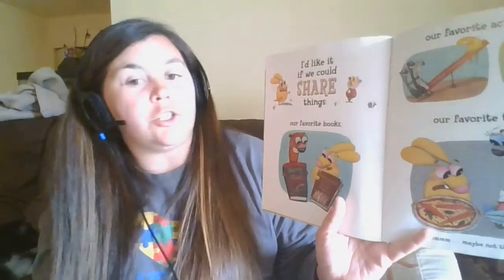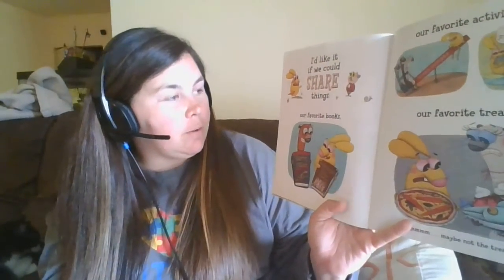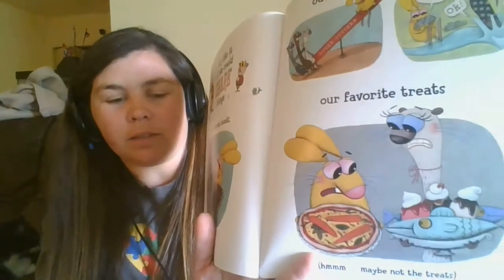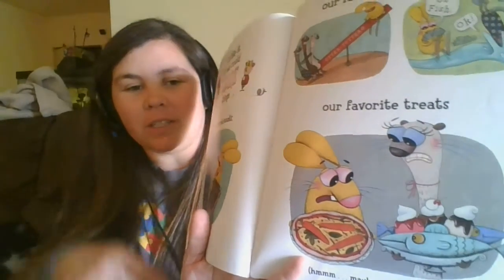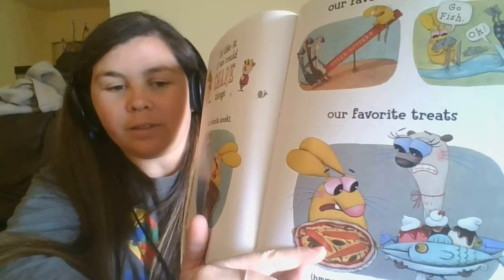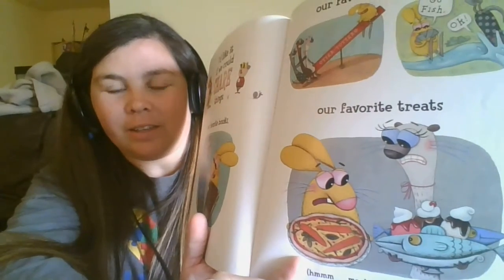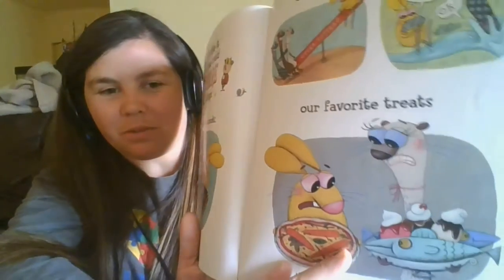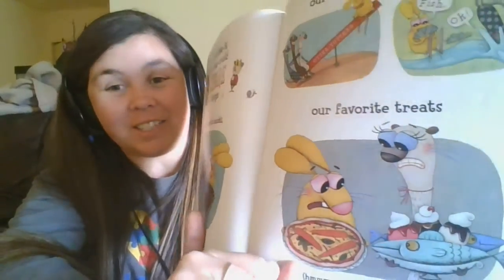I'd like it if we could share things. Our favorite books, our favorite activities, our favorite treats. Maybe not the treats. So you see their treats. The otter likes this fish ice cream and the rabbit likes carrot pizza. So they're thinking, be nice to share, but they kind of don't want to share because the rabbit doesn't want to eat the fish and the otter doesn't want to eat the carrots. So it's good to share, but maybe you don't have to share everything.